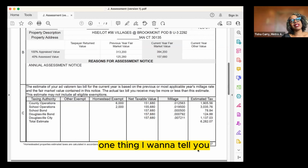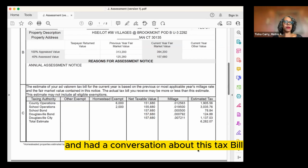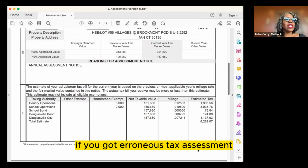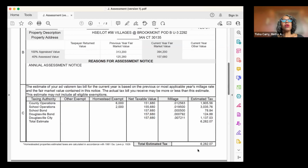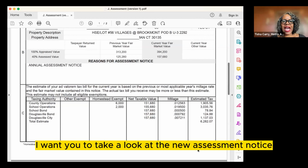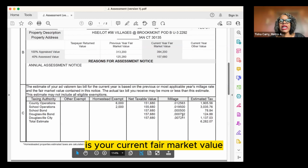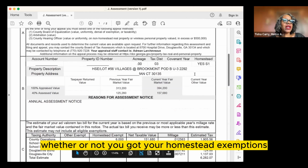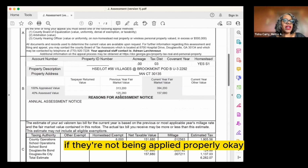One thing I want to tell you is that I actually went to the county assessor today and had a conversation about this tax bill. If you got an erroneous tax assessment, you will be getting an updated notification. What I want you to do is take a look at the new assessment notice. I want you to look at what the county shows as your current fair market value. And I want you to look at whether or not you've got your homestead exemptions. Those things are easy fixes if they're not being applied properly, okay?